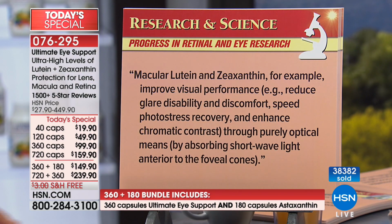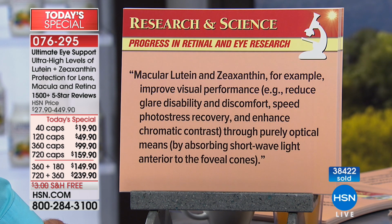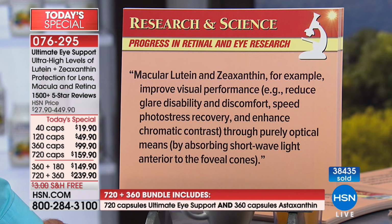Progress in Retinal and Eye Research: Macular lutein and zeaxanthin, for example, improve visual performance. They reduce glare disability and discomfort, something we all experience even when we're young, but significantly as we get older. They speed photostress recovery, how quickly you recover from bright, intense light, and enhance chromatic contrast. The human eye is pretty amazing. I think it sees a million different colors, and we can sense a single photon of light. The human eye is remarkable, and chromatic contrast is a critical part of the richness of our vision.